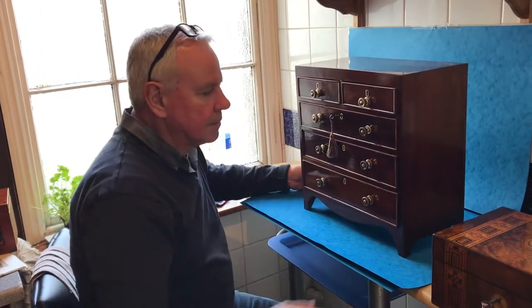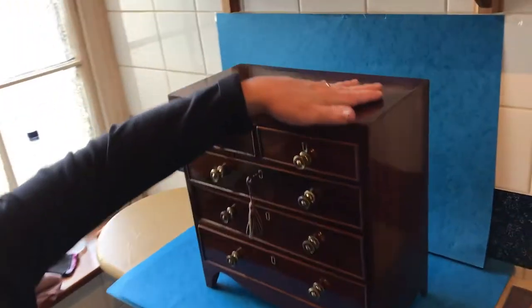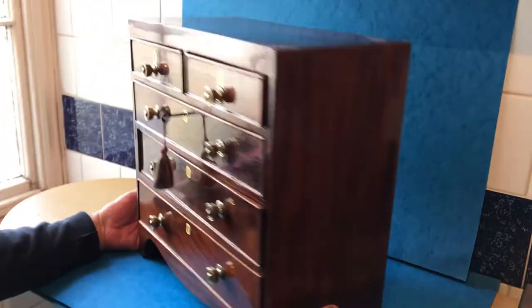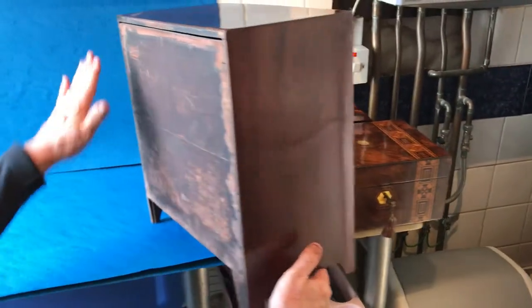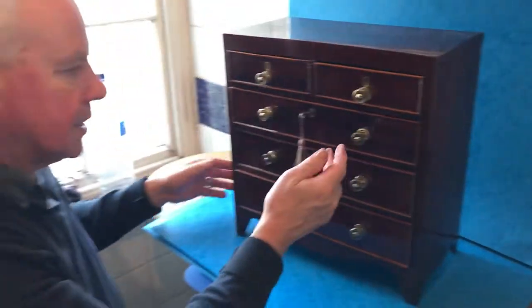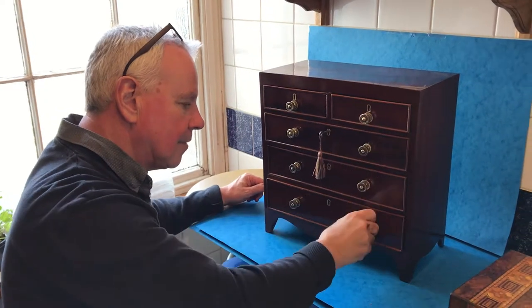This is a lovely little miniature chest of drawers. It's mahogany. It dates to 1820. It's in lovely condition. All the sides, the backs, all original as it was put together. We've got a key that works pretty much every drawer apart from this little fella on the top right.